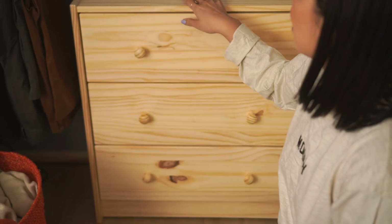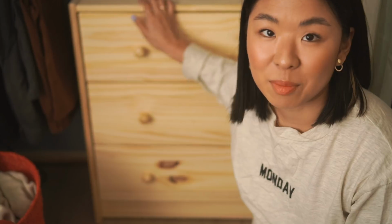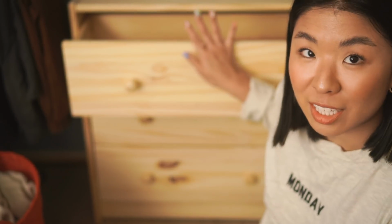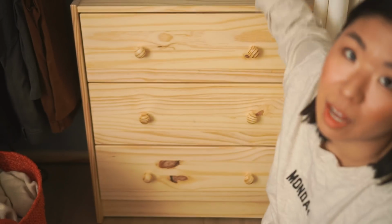Perfect fit. Oh my gosh, how tiny is this little guy? So to explain my reasoning behind this dresser, it is completely unfinished. Got it off a dude online, and it just perfectly fits the width of the middle shelf. I'm going to DIY this.